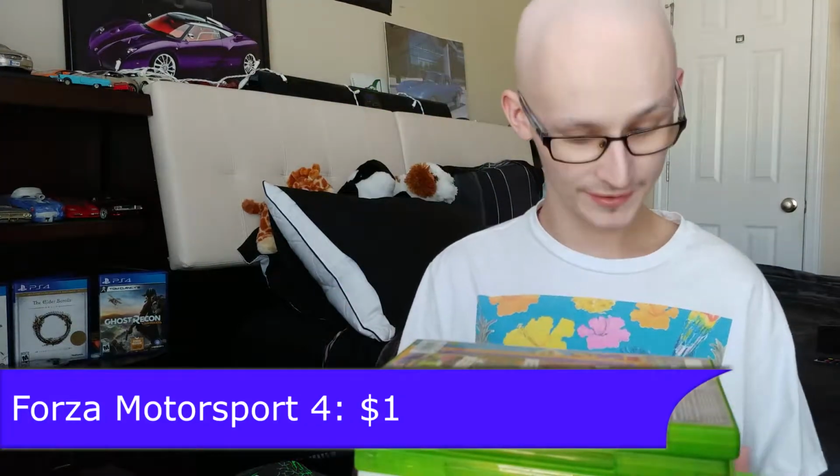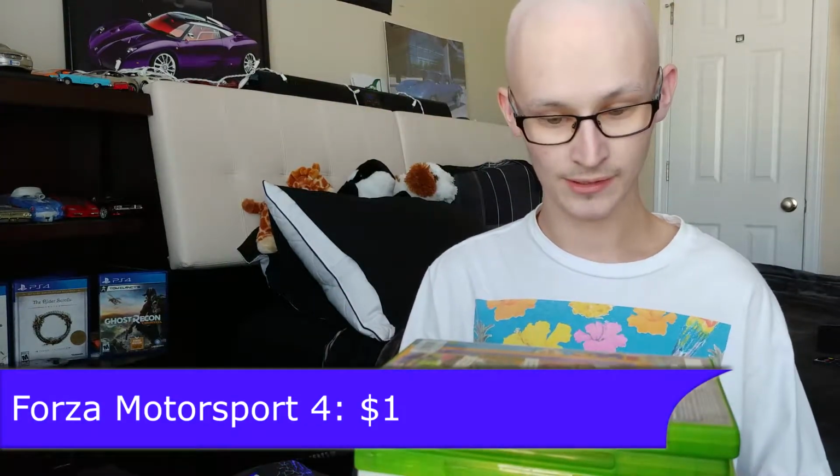Alright, at the top of my list here we have Forza Motorsport 4. I picked this up at one of my local thrift stores that charges $1 a game. This is the Essentials Edition, so it comes with extra cars, which I think is pretty cool.